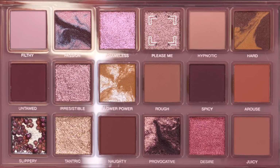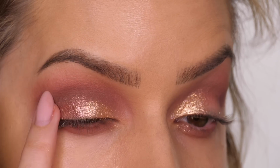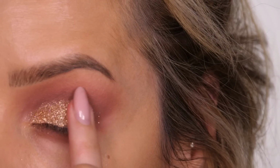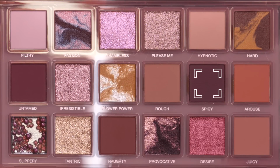Then I'm dipping my finger into the shade Please Me, which again is a warm toned light brown metallic finish, and as you can see this one is really beautiful. It does have a very soft pinky undertone, much like most of the eyeshadows in this palette, and this one is going on the outer third and the middle of the lid.